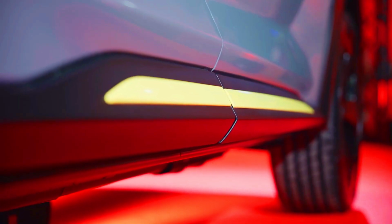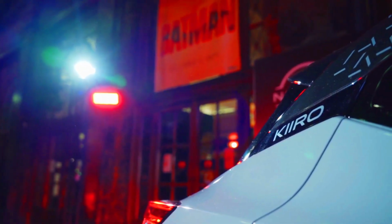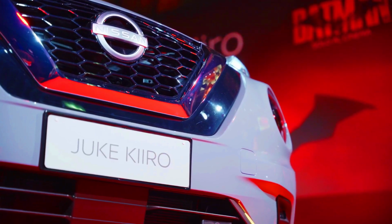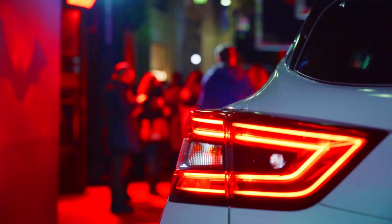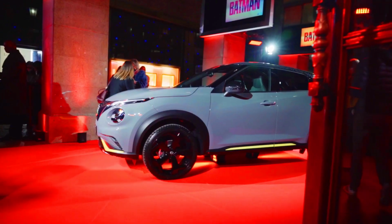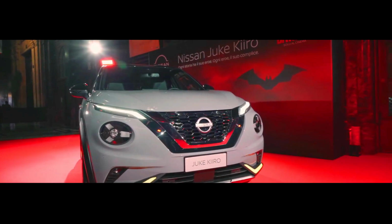Like the rest of the range, the JUKE Kiiro is powered by a 3-cylinder petrol engine which is both efficient and responsive. The 1.0-liter unit features a turbocharger and produces 114 PS and 200 Nm of torque. A 6-speed manual transmission is standard, while a dual-clutch automatic with paddle shifts is also available.